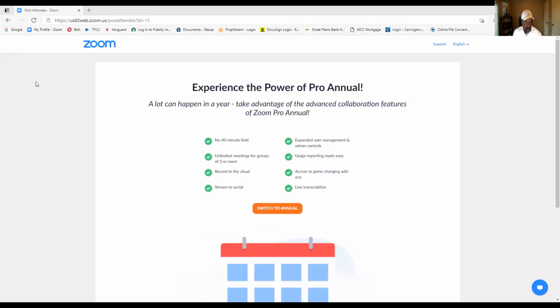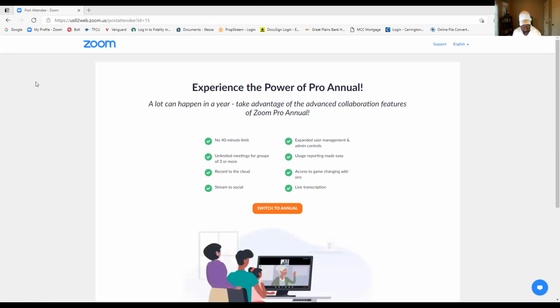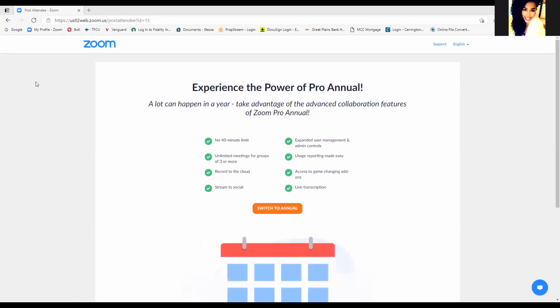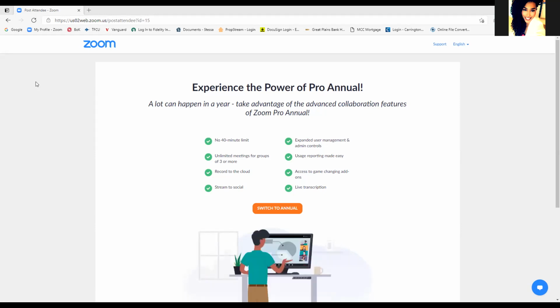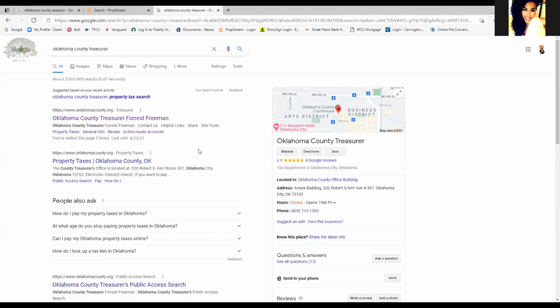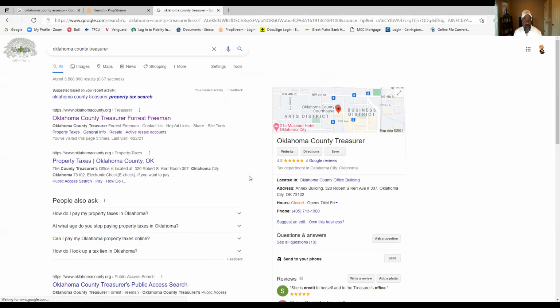So first of all, let's look up the list. I want to go to the Oklahoma County Treasurer's Office. We can't see your screen. Oh, hold on. You see it now? Yes, thank you. All right, so let's go back. You want to look for Oklahoma County Treasurer. I've got it already saved in mine, so it'll come up.